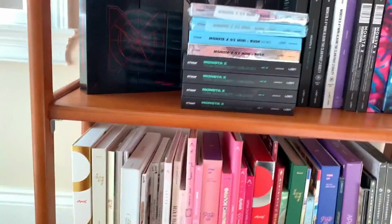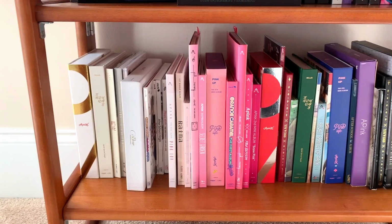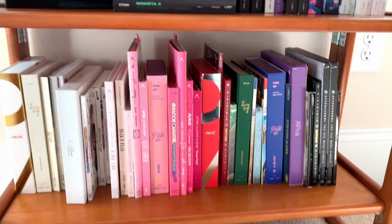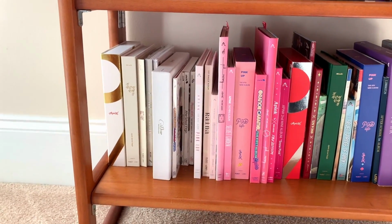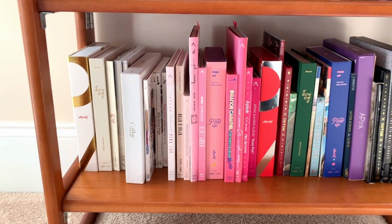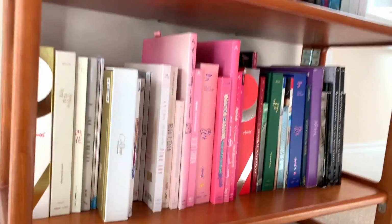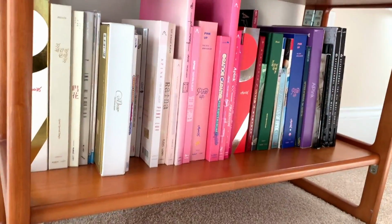And then this is where A Pink and After School are now. I used to have other groups down here, but yeah, they had to move to a different shelf. So I decided to do this in color order because After School and A Pink have some of the prettiest colored albums that I own. So I figured that would be super fun, and I really like the way it turned out.